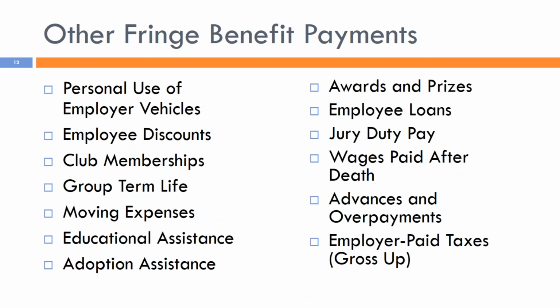Okay. Other payments that could be taxable or partially taxable and must be reported on the employee's W-2s are the following list here: personal use of employer vehicles, employee discounts. If you own a retail business, if the discount is greater than 20%, that excess could be taxable. Club memberships, a very important one is group term life insurance. Some moving expenses, not very often. Educational assistance in excess of $5,250.